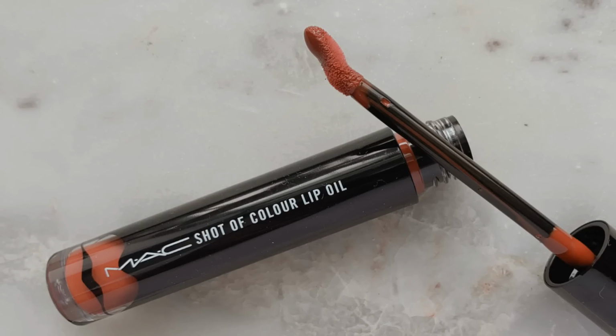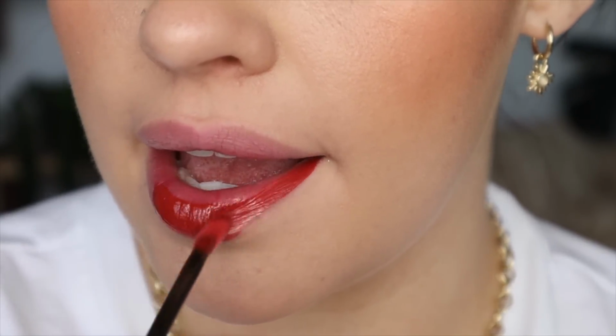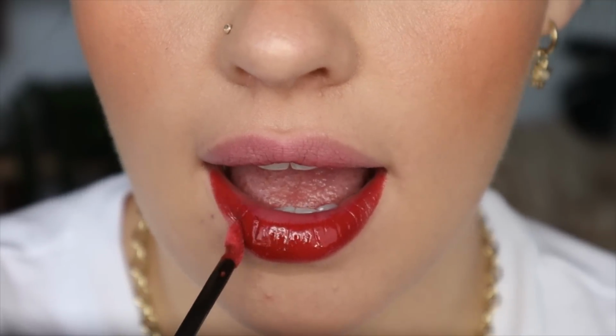Moving on, I have a couple lipsticks here from MAC. I really love this formula. It's their Shot of Color lip oils, and this is the shade Let's Go Streaking. It's like a nice burnt orangey shade, and this texture is so lovely. It's a very highly impactful lip oil.